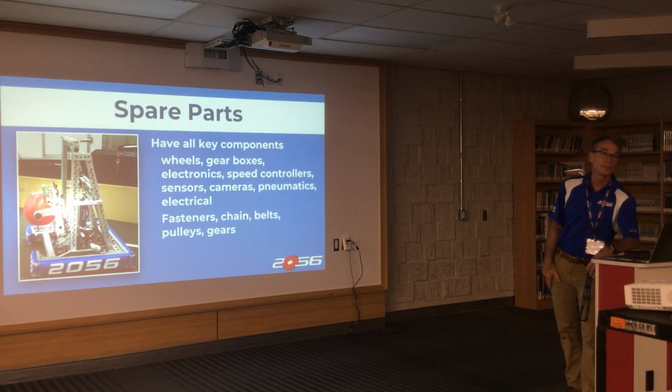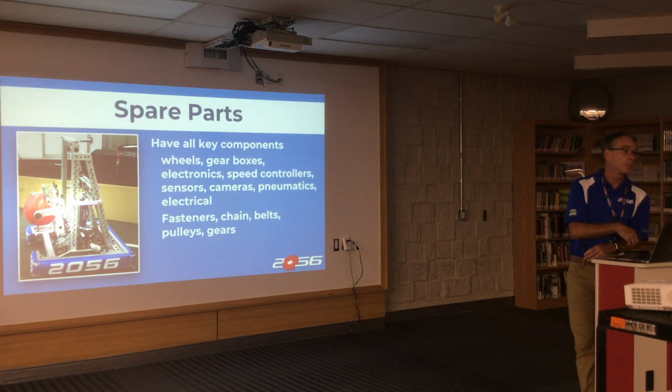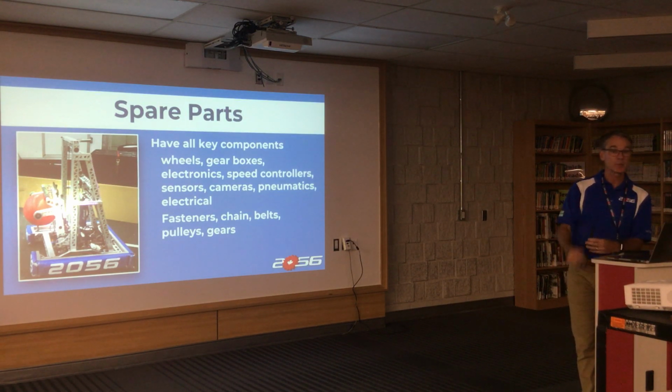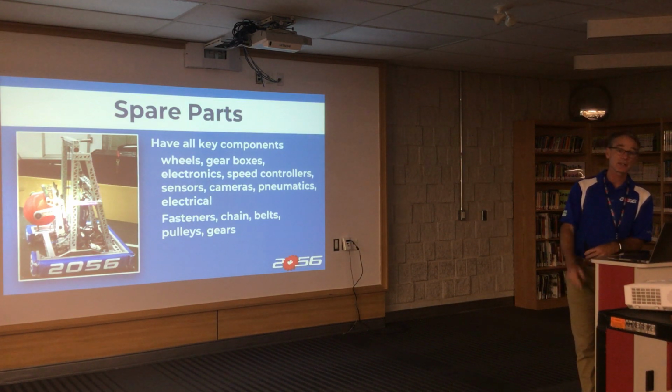Teams, typically, you can go get bolts and nuts and things like that from other teams. And you can go get speed controllers and things like that from other teams, but that's a hit on their spare parts, and they brought them for their use. So be careful with that.